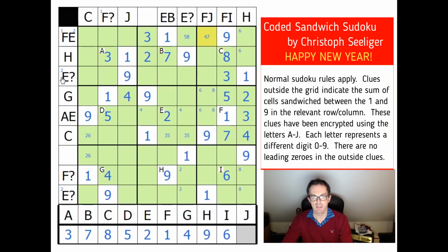E clue here, can't remember what to do with that. 5 here. See, these three squares now, look, have got to be 2, 6 and 8. Let's label that up, see if that helps. These two squares have got to be 2 and 4.